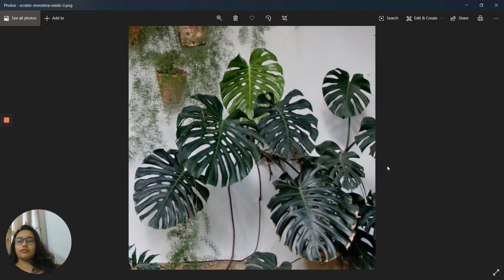So, this has a very large leaf structure. It's very symmetrical. You can see that the shape of the leaves is very uniform, like they come in this shape. The cutwork is very uniform here. So that's why they are the most attractive of plants. But there are other plants that look like this, but they are not Monstera deliciosa.